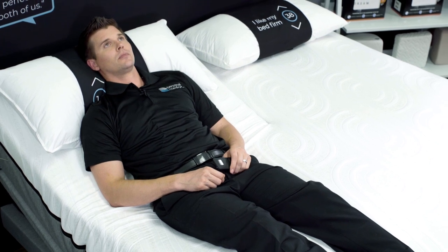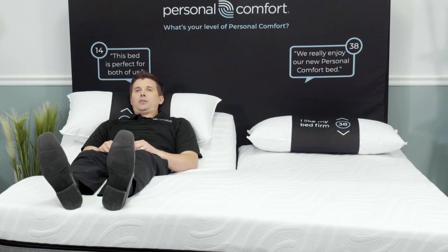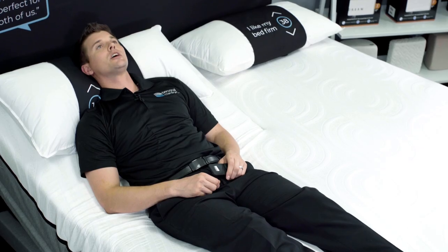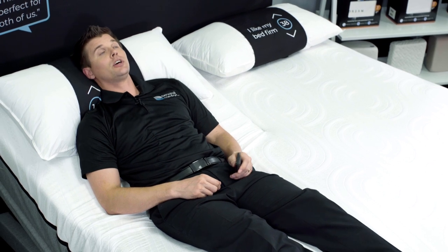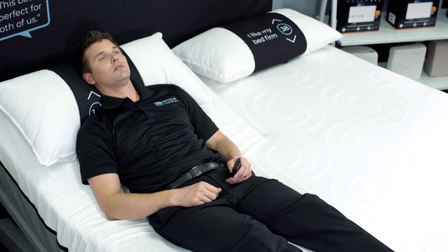Look straight ahead. Now look at the wall in front of you. Notice how it takes a little effort and it's somewhat straining your neck? Lean your head back and get comfortable again. You're going to look at the ceiling. This is the perfect time to engage your head tilt feature.